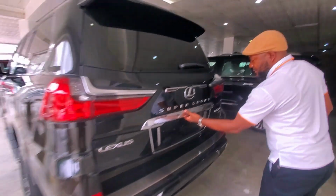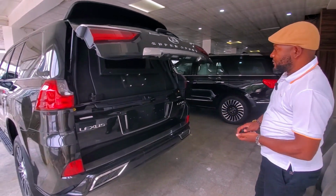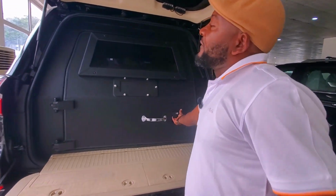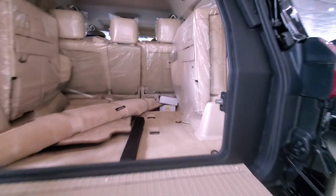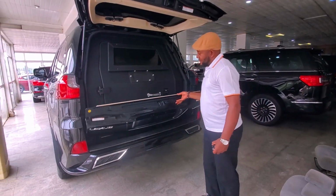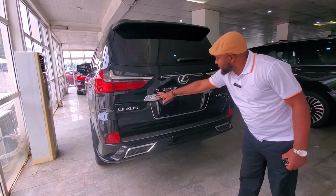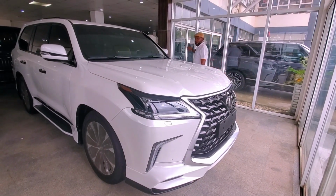Coming to the back. Comes up. Let's see the back of it. Bring this one down. This is the bulletproof. Open it. So the back there is sealed too with the bulletproof. And this other side too. Brown. This is lovely. For your safety, you know. Bring it down. Yeah, this is Super Sport Lexus LX 570 Sport. And this is LX 570, the younger one of LX 600.